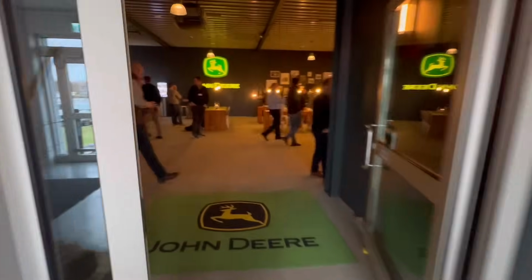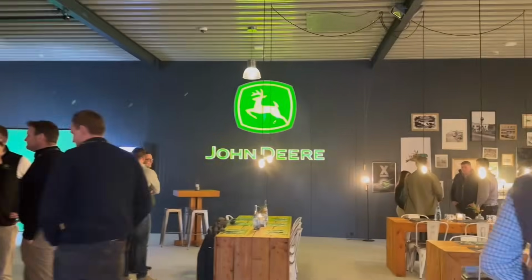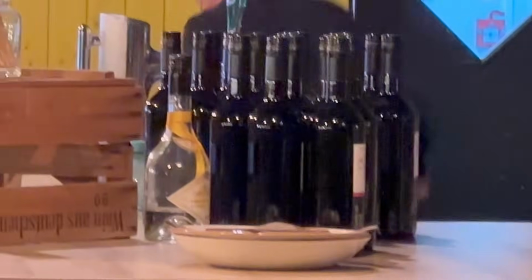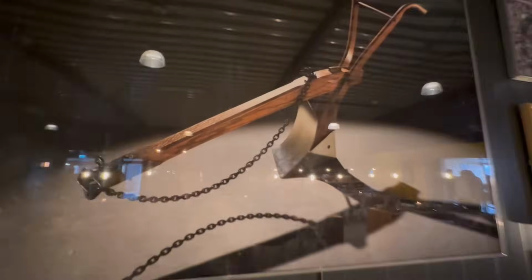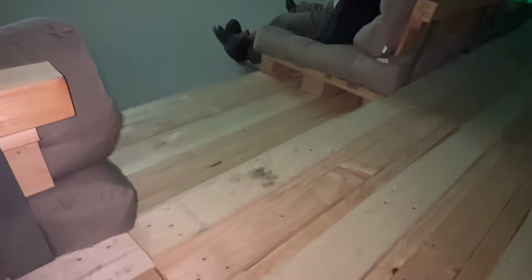So this is now where the combines are made. We've gone inside to have lunch. Oh, this looks a bit smart. Now we're talking. So on the wall here we have some past harvesters. Bit of a difference between that one and that one. And that is the very first thing I think John Deere made, that plough. So we've got a bit of presentation now about the combines. Good. It's all made of pallets.